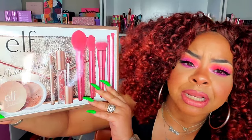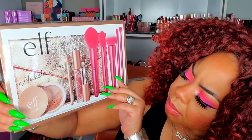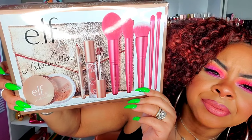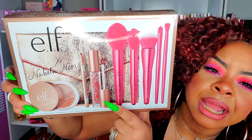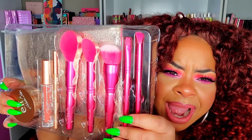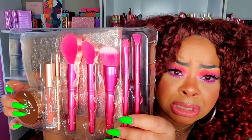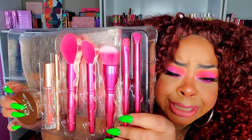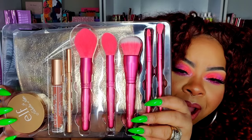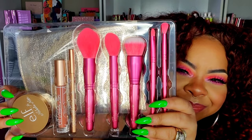Next. Okay, guys, and the next set of brushes I got are from e.l.f. I got the e.l.f. and the Bella Noir brush set. And it also comes with a highlighter, a lip liner, and a lipstick. And guys, would you look at those brushes? Those brushes are so stinking cute, girl. Yeah, the packaging of the highlighter and the lip products are just as pretty.